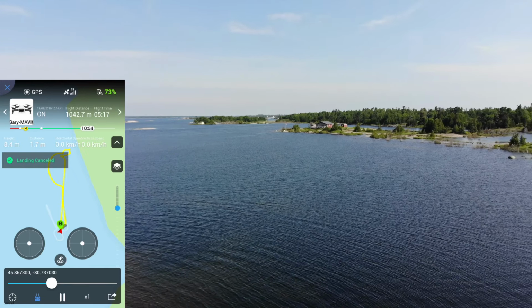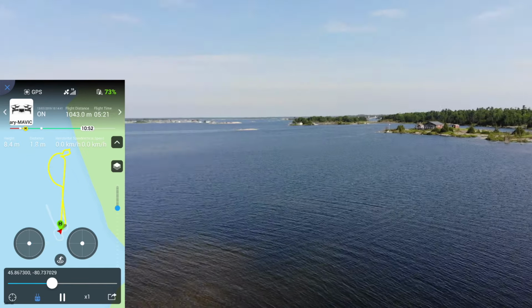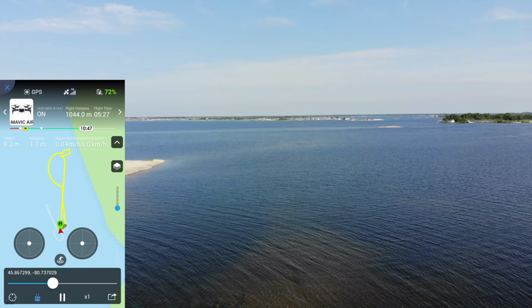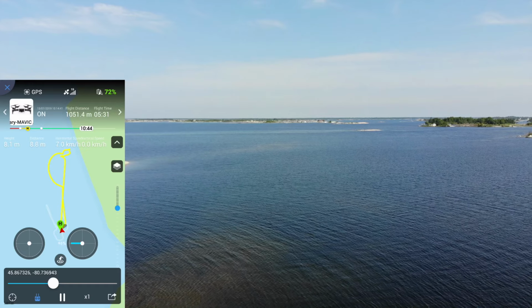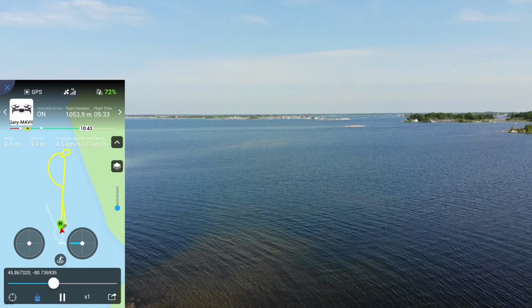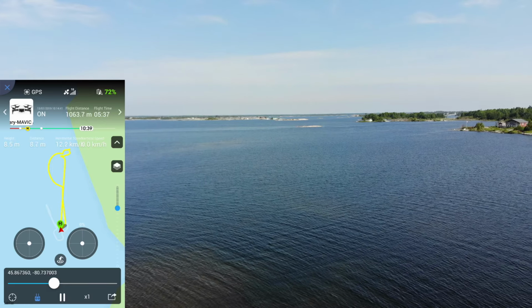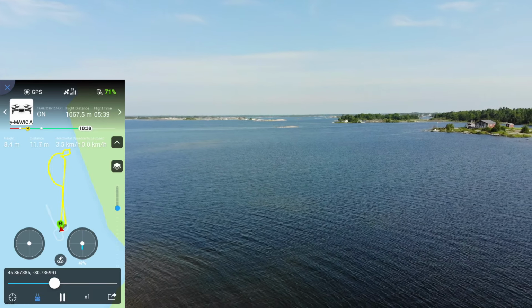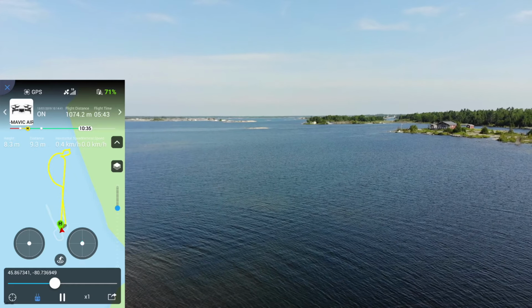And you'll see now I start to go through right yaw, left yaw, up, down, move to the right, move to the right, move to the left, forward, move back. Everything seems to be controlling well now. So we'll take it for a little test flight.